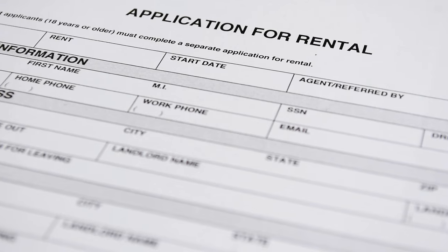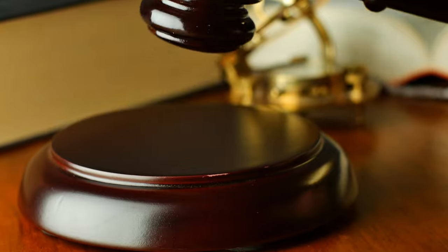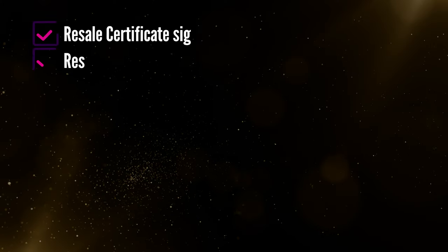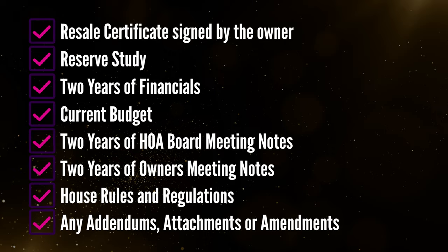These documents will give you the best picture of how the Homeowners Association is being run. What are the rental rules? What are the pet restrictions? Are there any pending assessments or any major building work that might be coming down the pike? Are there any pending lawsuits that could impact your ability to even purchase that condo or to sell it down the road? Here's a quick list of all the documents you'll want to review before you move forward on this condo purchase.